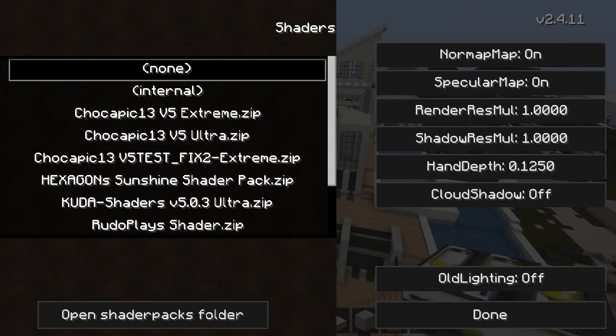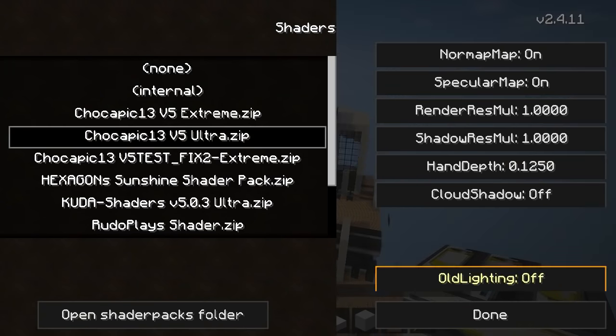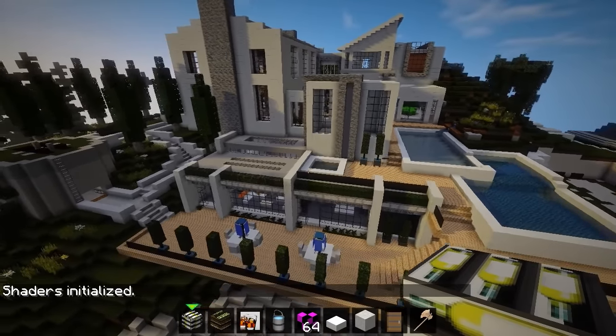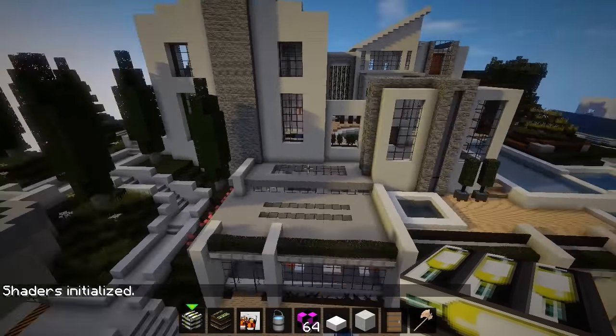Let's put on the shaders. I'm going to have a look at that sauna. And that will do us.